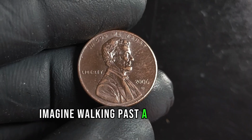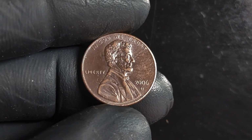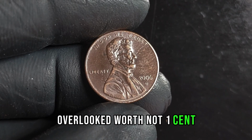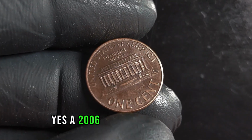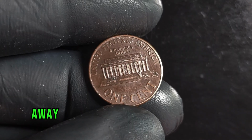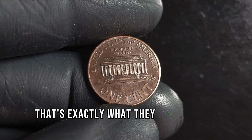Imagine walking past a penny on the ground and never knowing you just stepped over a fortune. A single, copper-colored coin, dusty, ordinary, overlooked, worth not 1 cent, not even $1, but up to $696,000. Yes, a 2006 Lincoln D Mint penny. Something you might already have stashed away in a drawer. Could be the key to a wealthy new life. Sounds impossible? That's exactly what they want you to think.